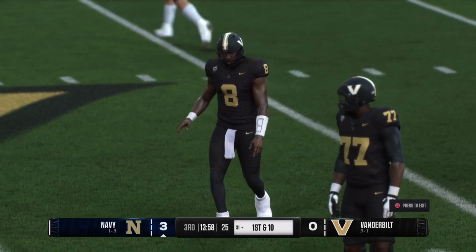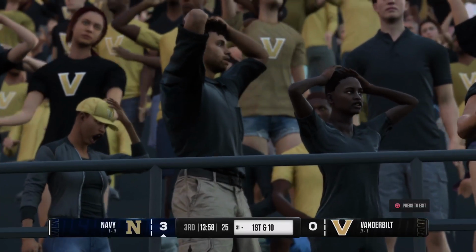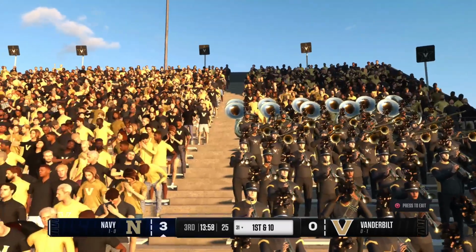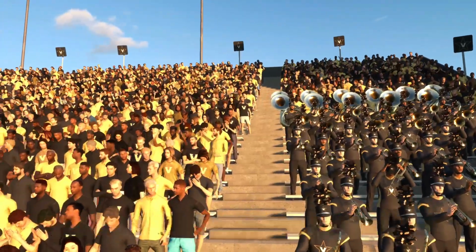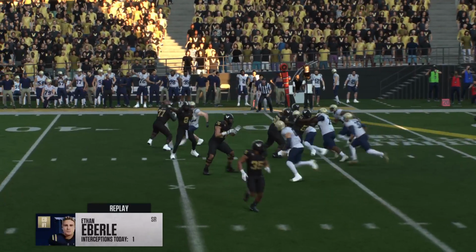Most defenses are lucky if they have one good covering corner. Fewer are lucky if they have two. They've got three DBs, three corners that can play at the same time in their nickel package that they feel can go mano-a-mano with anyone in the country, and you saw it on that last play coming away with the pick.